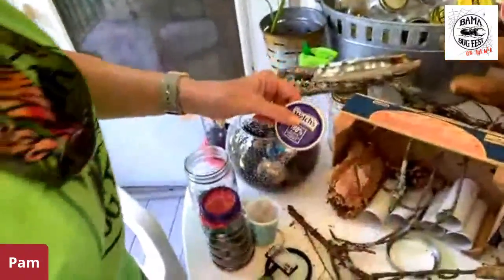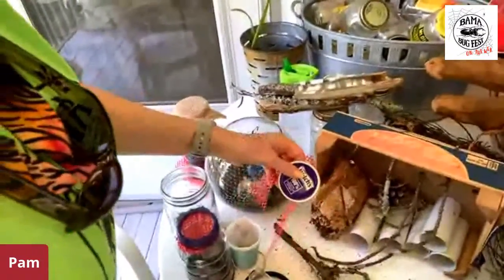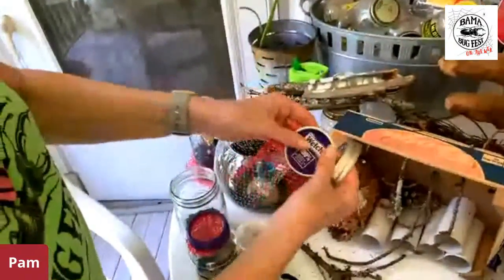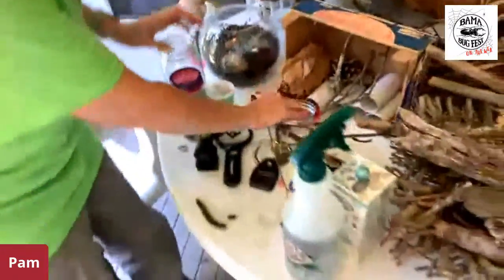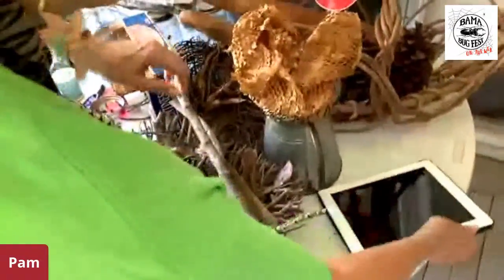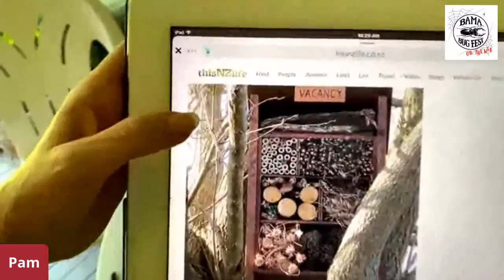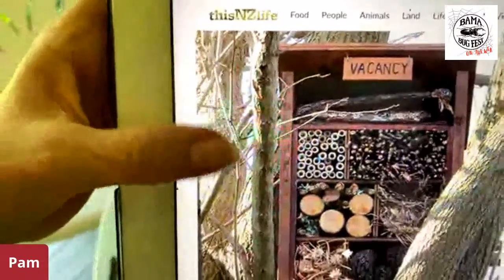Remember to use the inside of the jar lids to cut out your patterns, to cover up your jar here. So that's how we did that. And then collect all your sticks and pine cones and packing material, if you will. I think that's one of my favorite things about the Bug Hotel, is that it's just found items. Yeah. And then you can see a large bug hotel here. And that's always a lot of fun.